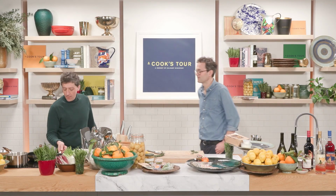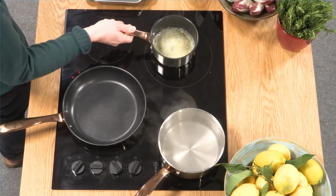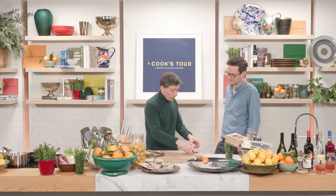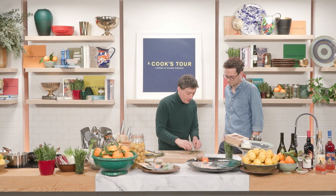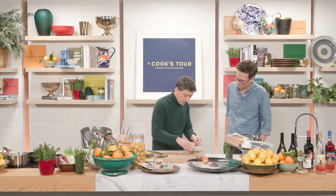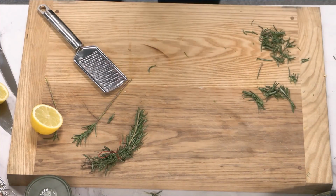Okay, so just a couple of minutes. It's just starting to turn now. Then we've got some rosemary. All I've done is pick the rosemary leaves off the stalk. I'm not chopping it or anything like that. It doesn't need to be. That's going to go in there as well.